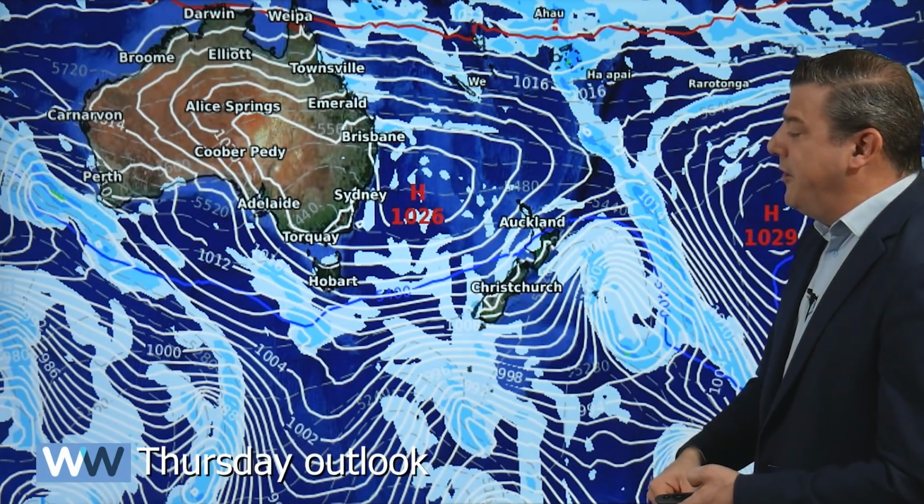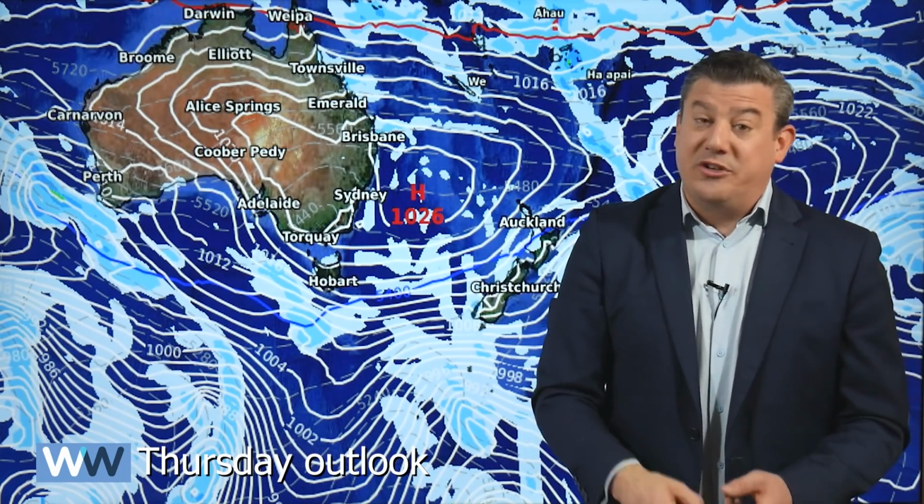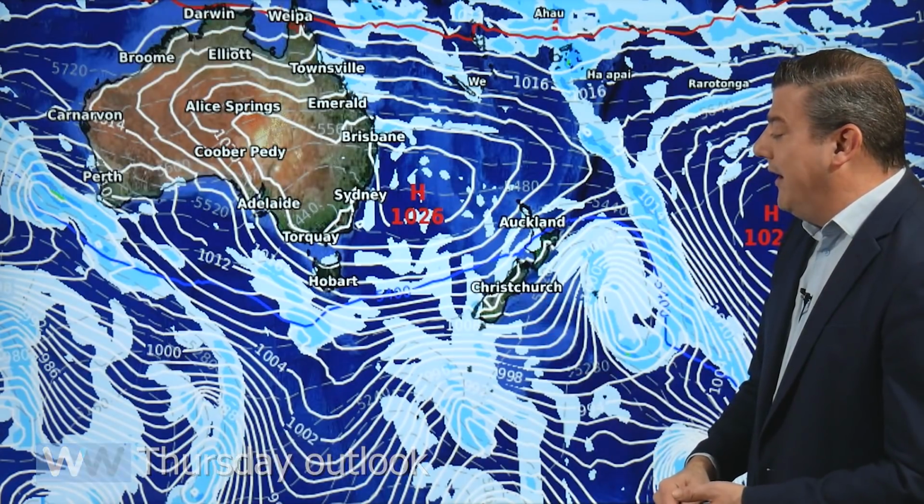And our final map for Thursday just reinforces what I just said. Westerly winds are dominating. So even though we get that cold surge on Tuesday, which is normal in August, it's short-lived. That severe weather risk is short-lived. But I do think, mark your calendars, Tuesday, Wednesday, there's a chance for some severe weather in both main islands of New Zealand. That is all from me.